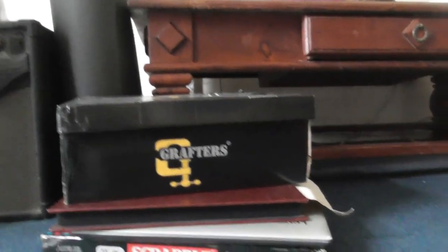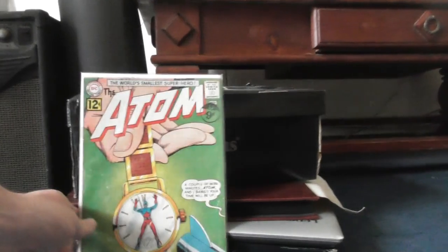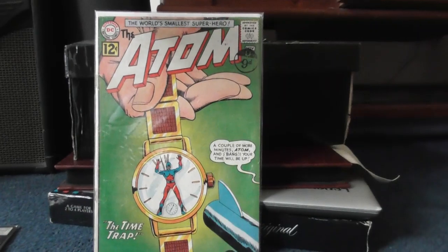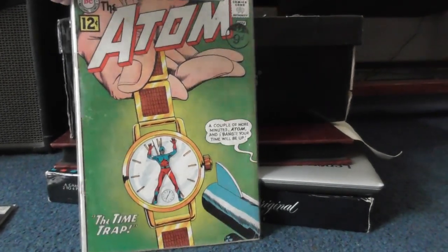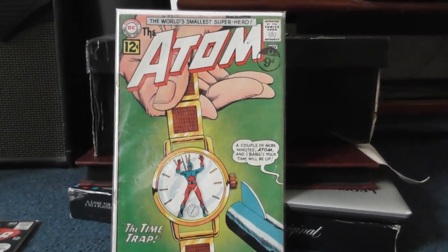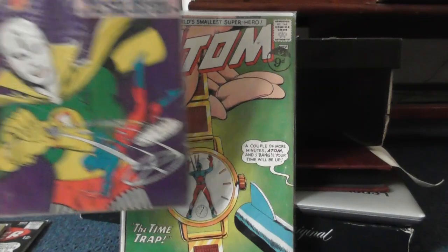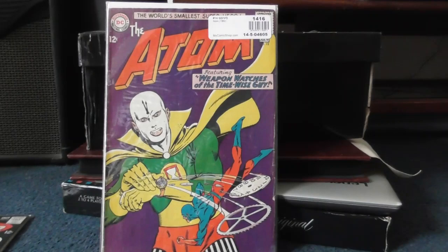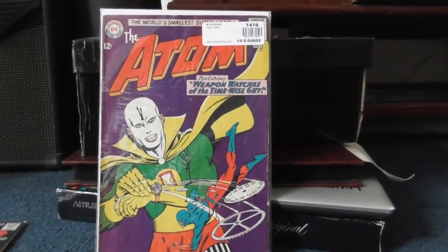Right, for the time-related comics. Because we were at the Greenwich Meridian, the observatory, where they make time and ship it around the rest of the world. We've got Atom in a watch. We've got Atom being attacked by a watch, which I believe is the first appearance of Kronos, the time bad guy.